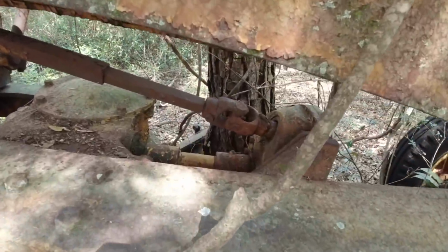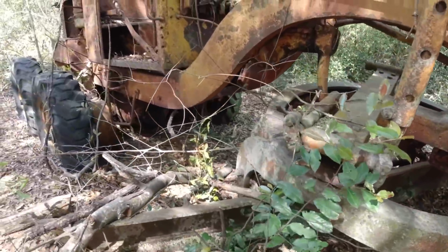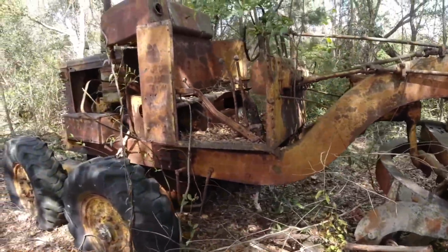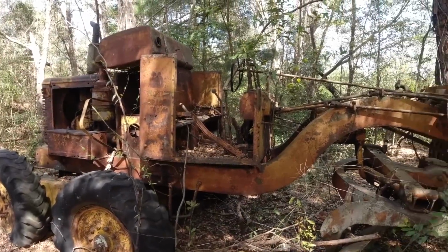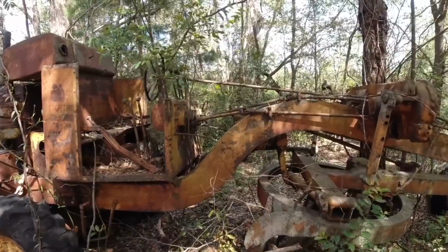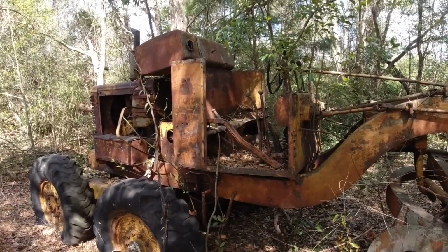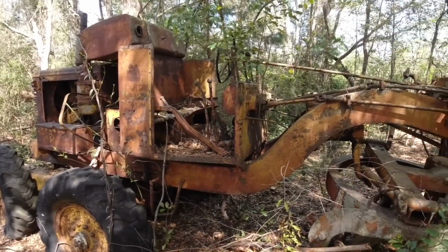Listen, we'll harvest that thing. That's grown into the moldboard over there. Look at how this thing has been set. Now, this is a 1948, the best we can tell. I'll show you a data plate here in a second. But the best we can tell, it's a 1948 Adams motor grader with a UD14 engine in it.